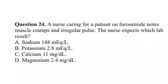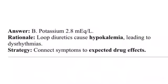Question 24. A nurse caring for a patient on furosemide notes muscle cramps and irregular pulse. The nurse expects which lab result? A. Sodium 148 milliequivalents per liter. B. Potassium 2.8 milliequivalents per liter. C. Calcium 11 mg per deciliter. D. Magnesium 2.4 mg per deciliter. Answer: B. Potassium 2.8 milliequivalents per liter. Rationale: loop diuretics cause hypokalemia, leading to dysrhythmias. Strategy: connect symptoms to expected drug effects.